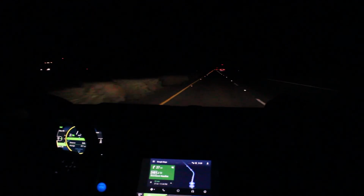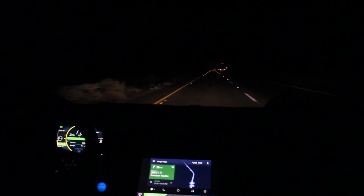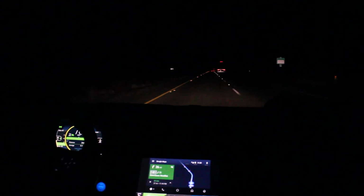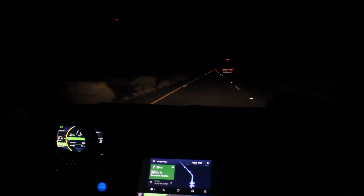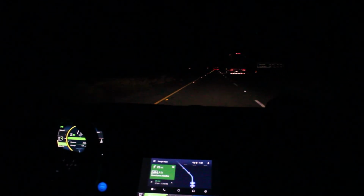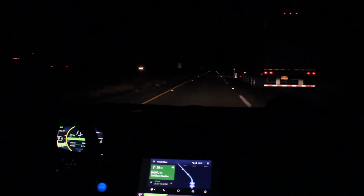So it looks like we just crested the summit. I can't even remember the name of it, Mountain something something summit, but it was actually only about 2,800 feet in elevation. So again, now we should be assuming it's all downhill from here into Needles. Yeah, we should be looking at a little over 2,000 feet of elevation decline in the next 26 miles.